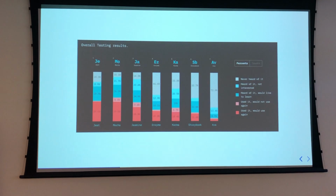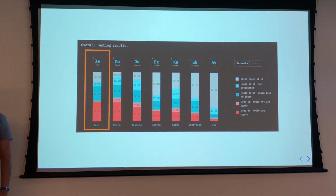So in the 2018 State of JavaScript survey, we saw a lot of interest, a lot of hype about Jest, and a lot of people saying, hey, I've heard about it and I really want to use it, right? They kind of, I would say, beat the other frameworks out there because of all of these added benefits that it was adding to the community.